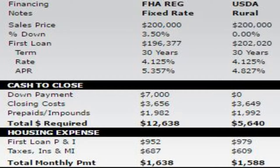All rates do vary daily. These are just some estimated rates based on the current market. So, you got to check with your loan officer to make sure what the current rates are on particular programs. But as you can see, even with no money down, the USDA comes out cheaper. And the reason for that is the mortgage insurance costs less than half as much.